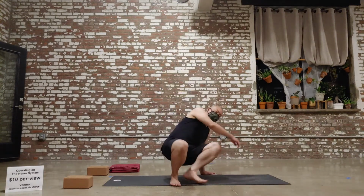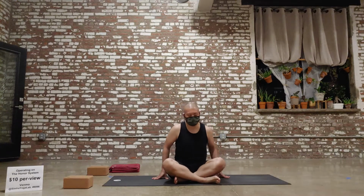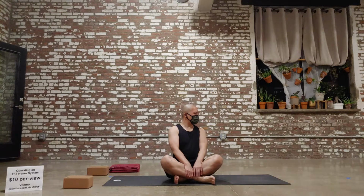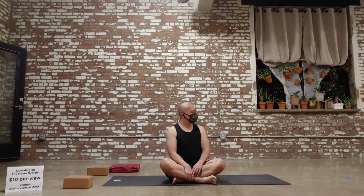And begin to draw the breath back in and start to move the fingers and the toes. Reach the arms overhead, stretching in opposite direction. When you're ready, roll over to the right and come up to a comfortable cross-legged position. Reconnecting to an even seat, lengthy spine, shoulders broad, breath deep, and let the neck be free.